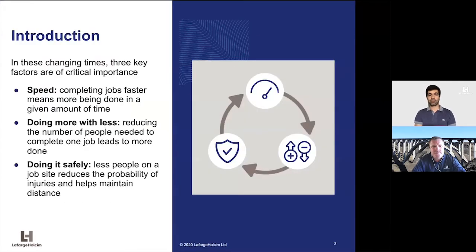The last couple of months, if not the last quarter, have been pretty challenging, and are also leading to more challenges to come. We thought it would be a good idea to look at what we could do to help you cope with some of these challenges.